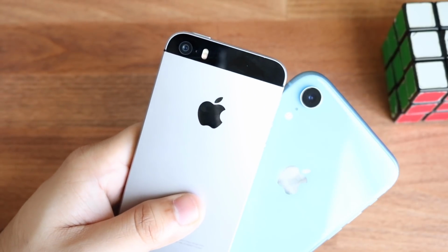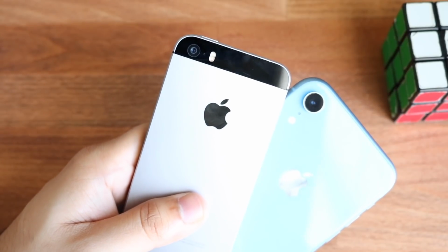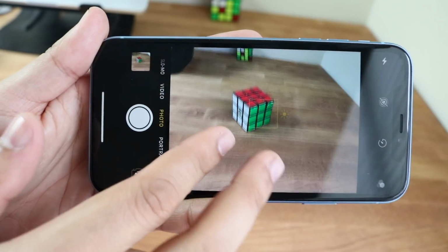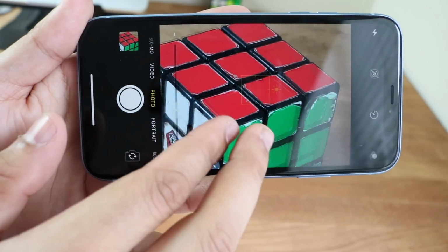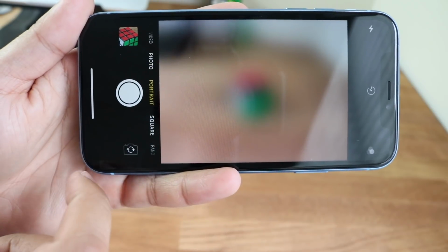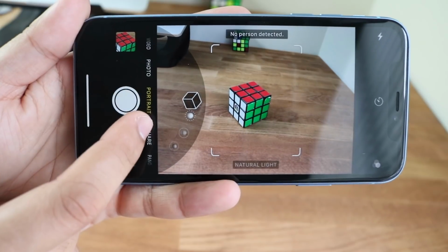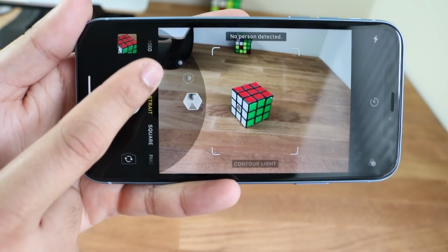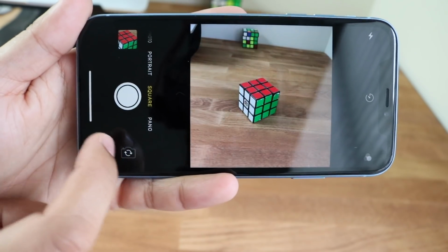So you can shoot 4K videos on both, so that's good on both phones. But on the iPhone XR, you are able to shoot 4K at up to 60 frames per second, and you can shoot 1080p at up to 240 frames per second, whereas you can only shoot 4K at 30 frames and 1080p at 120 frames on the iPhone SE. So that in and of itself might be a reason for you to pick up an iPhone XR, but I'll say that a lot of people out there still shoot in 1080p, including me. I only shoot my videos in 1080p. I don't see myself going to 4K for maybe a year or two.